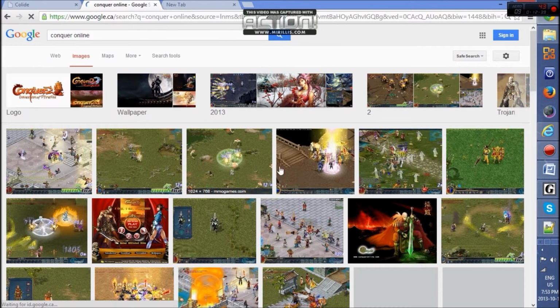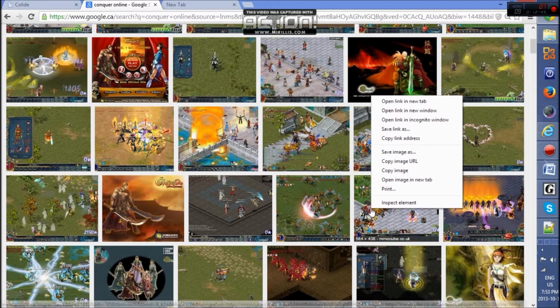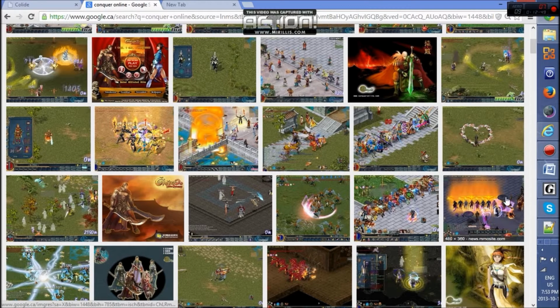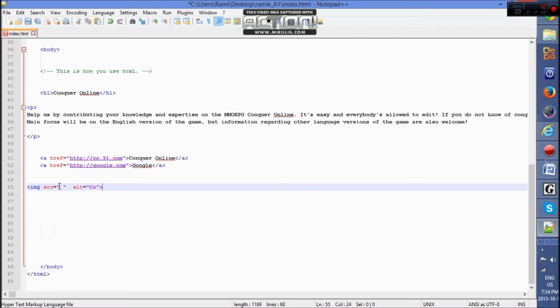Let's get any picture. You're gonna need the URL. Where's the image that we found? That was cool. This one's not bad. The URL of the image, okay? Copy image URL. We got that. Where is our thing? Alright, right between those two. You're gonna copy and paste it. Alright, it's right there. We're gonna save that.